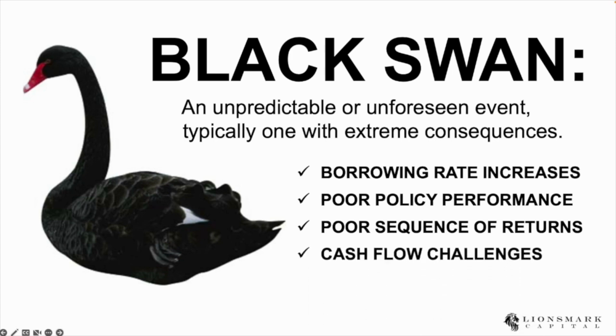And then if the client is having cash flow challenges, that could produce another problem. That's why you want to make sure your client has a net worth and the liquidity to be able to withstand some of these black swan events. If your client has a lot of cash flow, but they don't have a lot of liquidity, if and when the borrowing rates increase and they have to come to the table with more out of pocket, and their cash flow cannot afford the higher out of pocket that is going to be required, now your client's in deep trouble.